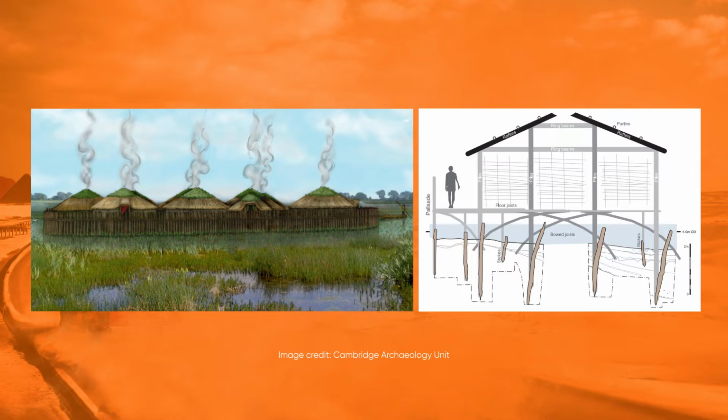Now, those roundhouses were pretty standard in Britain at this time, except this was a swamp, not dry land. So the houses were actually built on stilts, surrounded by a wooden palisade and connected by wooden platforms, what's known often on the continent as a pile dwelling.